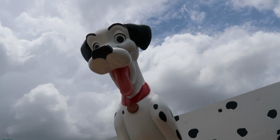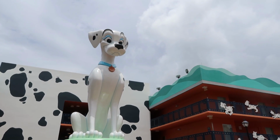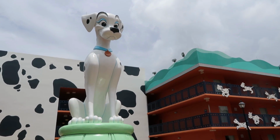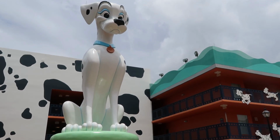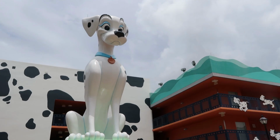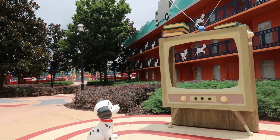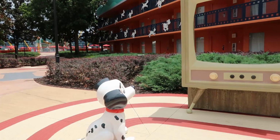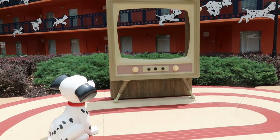Pongo here is 40 feet tall. Now I know the boy dog, his name is Pongo, but I cannot remember what the girl dog's name is. I remember it starts with a P as well. But yeah, I'm completely drawing a blank. Check out this super cute photo opportunity. It looks like one of the 101 Dalmatians is watching TV. You can get behind the TV screen and he'd be watching you.